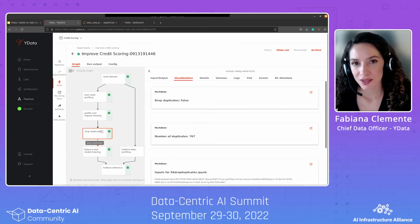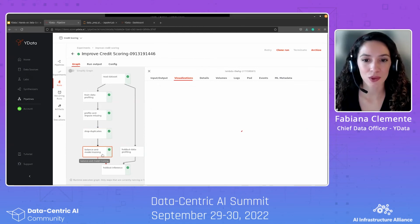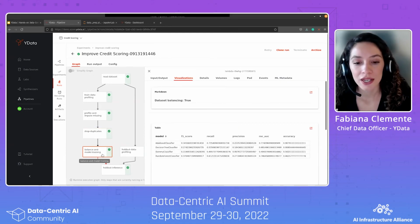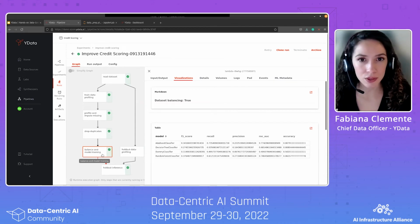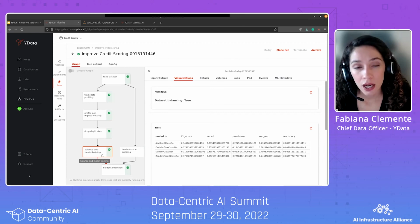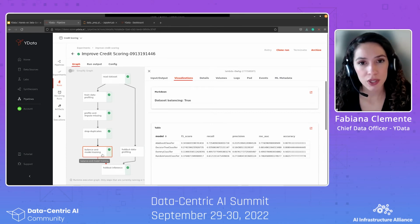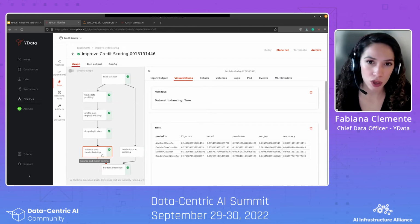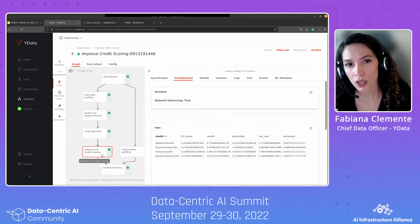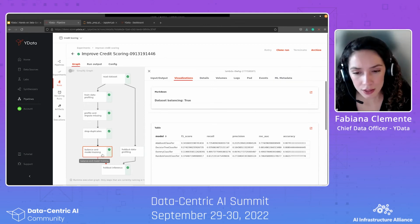Last but not least, balancing the data or not. So in this use case, I've definitely decided to balance it out, which means that I would augment the less represented class to the extent that the number of records of the more represented class is equal to the number of records of the least represented class.